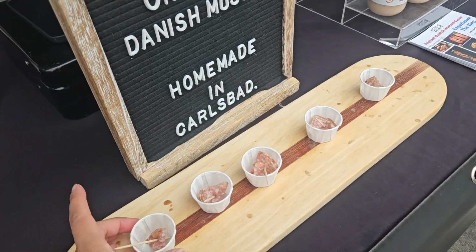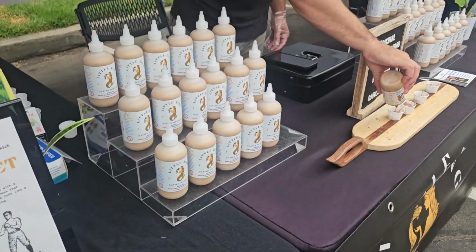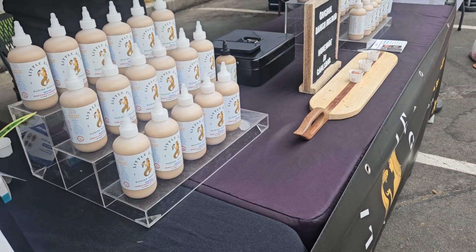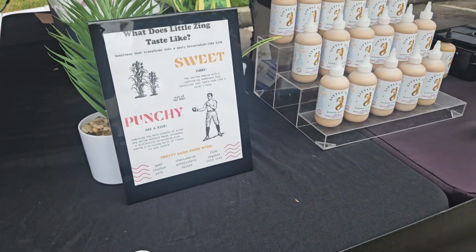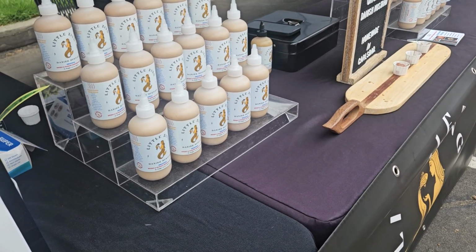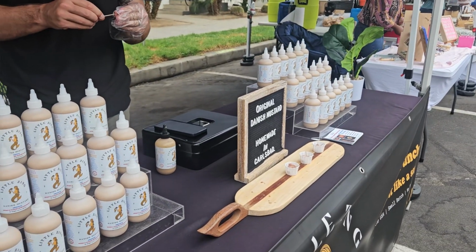It's sweet, then it's got a little horseradish kick to it. Okay. It's a lot softer, so it's designed to be drizzled on stuff. You can put it on any meat, fish, veggie, chicken wings. Oh, wow. Use it more like a sauce instead of like a traditional spreadable mustard. Yeah. That is really good.